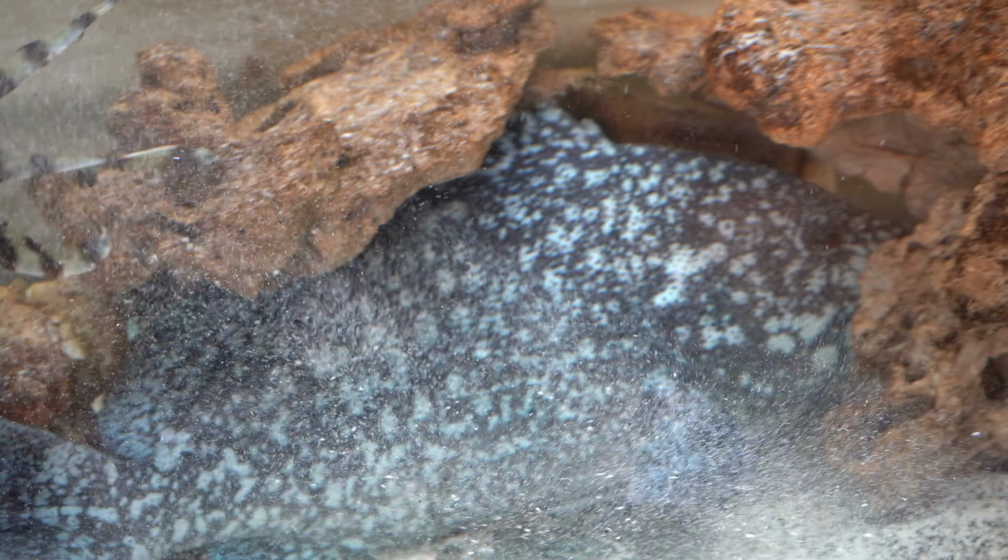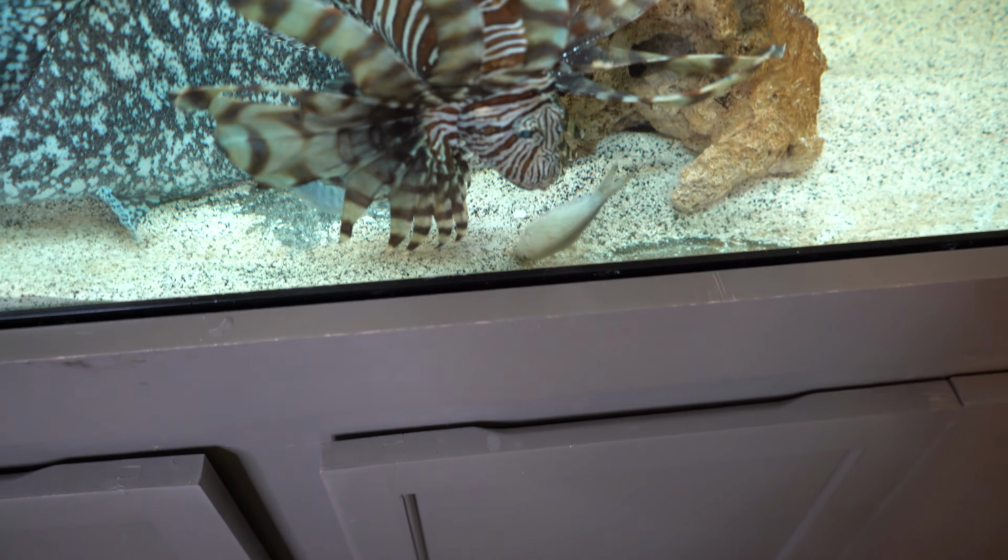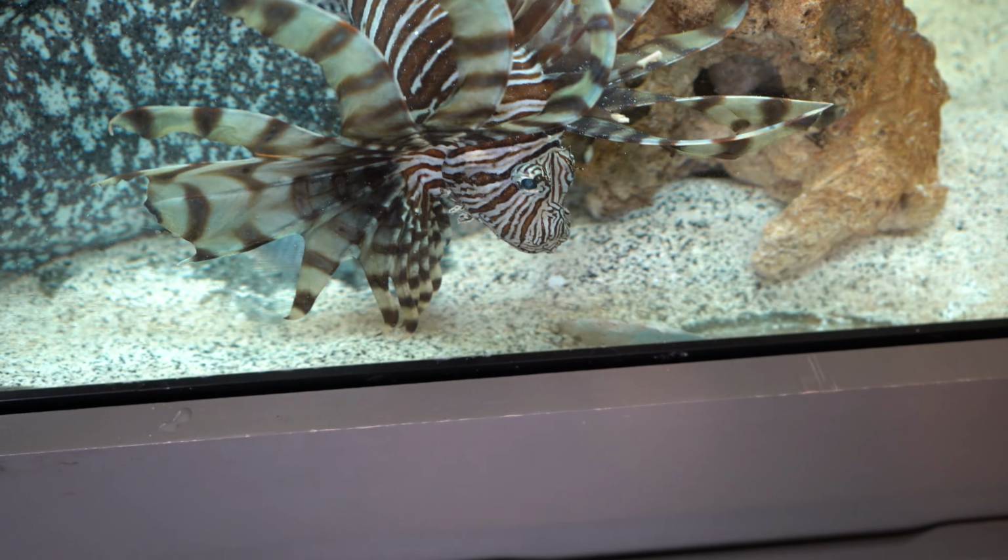Oh my God. He just lit that thing up. He looked at it and then just went, I'm done with you. Gone. We got to give one to the lionfish, so we'll drop that one in there. Oh my God, the blue cod's going to get it again. The blue cod might get that again. Look at him.